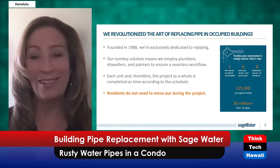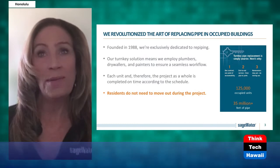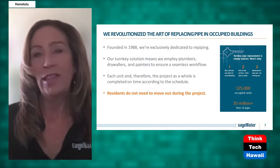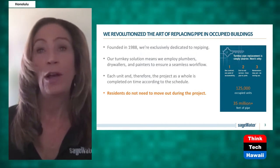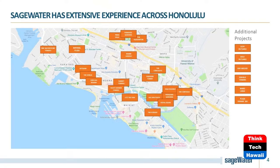We even have cleaners on our crews. And the third thing that we promise our clients is that every night when they come home, they will have a working commode, a working sink, and a place to bathe, even if they're in the middle of a project with us. And next, let's look at page four.